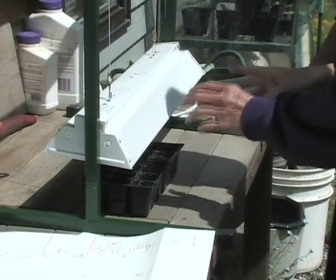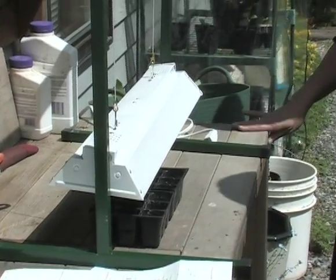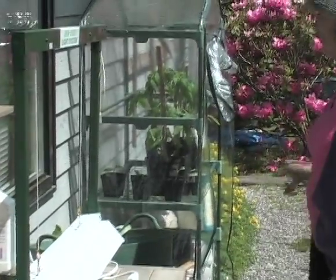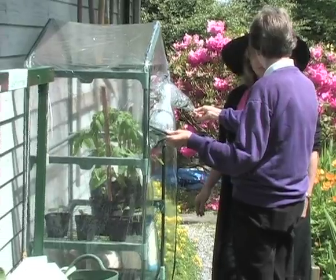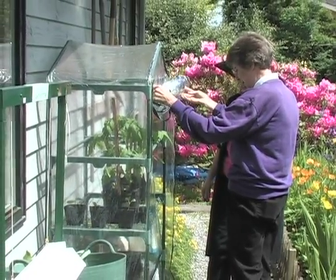Once they look fairly sturdy, with about 6 or 8 leaves, I start bringing them outside for a few hours, taking them back in, bringing them out, and then eventually I bring them over to this little plastic greenhouse, which, believe it or not, even in the fall and spring when it's cold, when this is zipped down, it can be 70 degrees in there. It's inexpensive, not fancy, but it does the job.